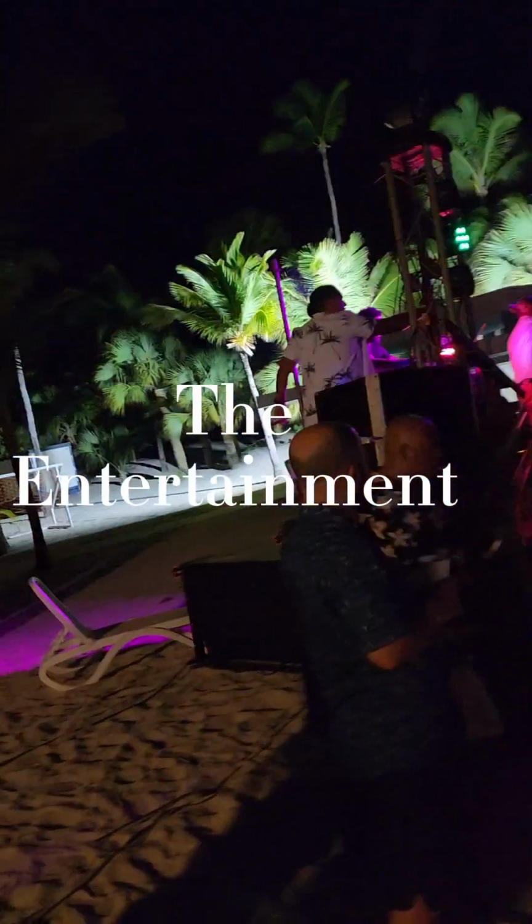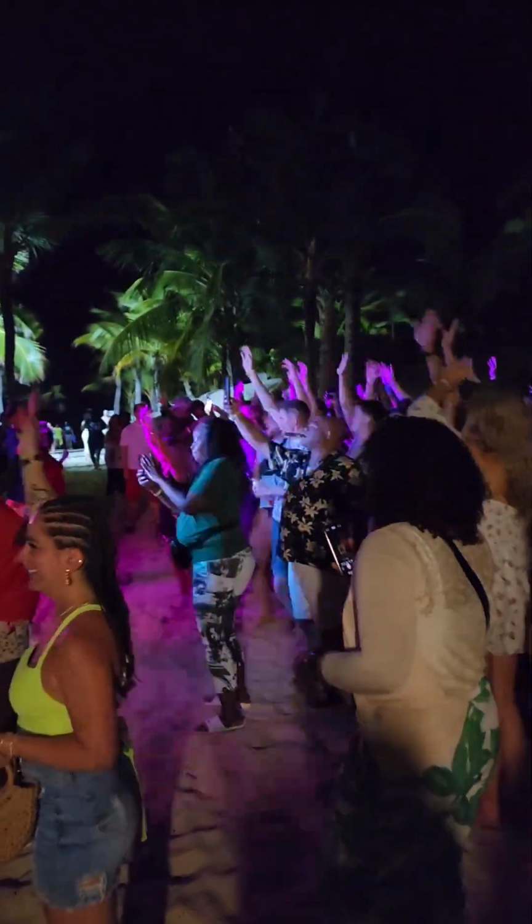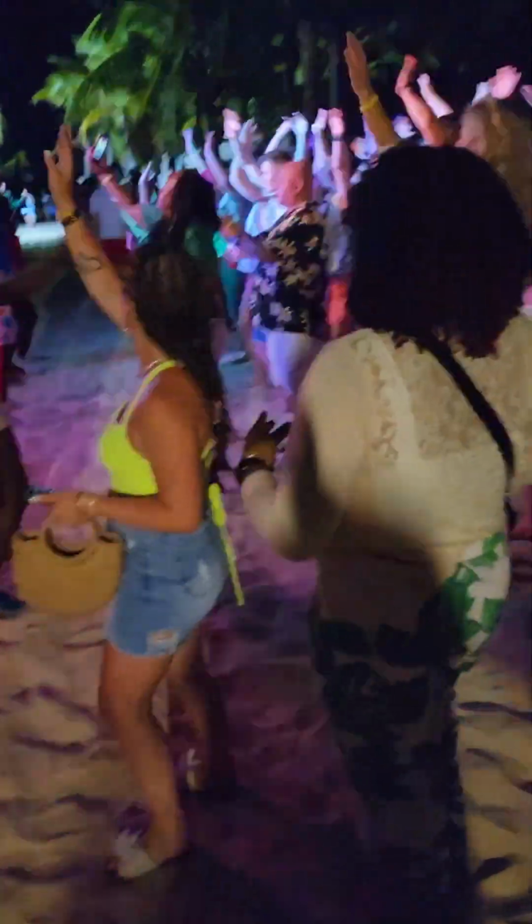As usual, they did not disappoint with the entertainment. The first night we got there, which was a Sunday, they had a beach party and it was lit. The DJ was pretty cool. They brought in a lot of people. We didn't know the beach party was going on, so they had staff walking around letting us know that there was a beach party and pulled us over.